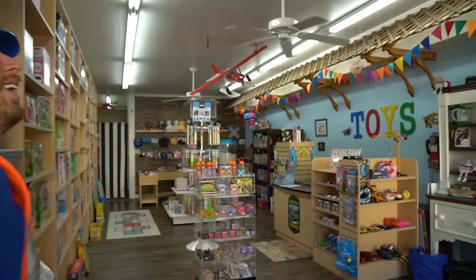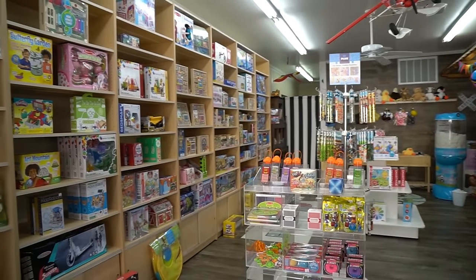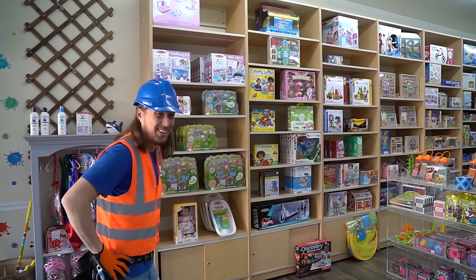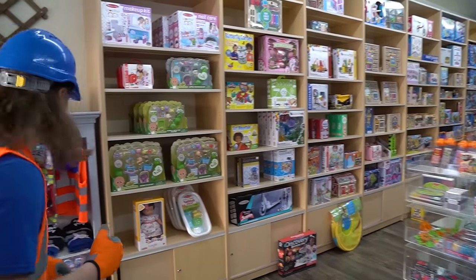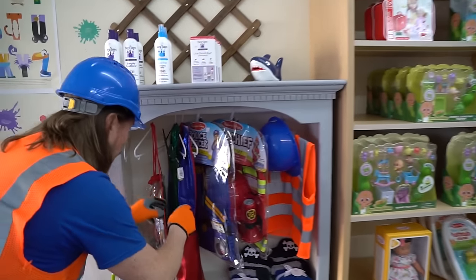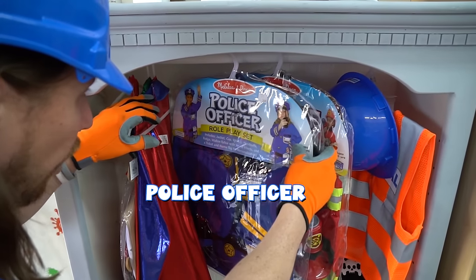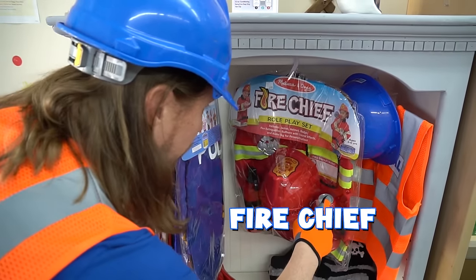Oh, wow. Look at this place. This is absolutely amazing. There's so many different toys and things to do in here. I think we're gonna have a lot of fun. Oh, look at this. They've even got costumes. Oh, they've got superhero costumes. Oh, they've got a police officer costume. That's cool. Oh, even a fire chief costume.